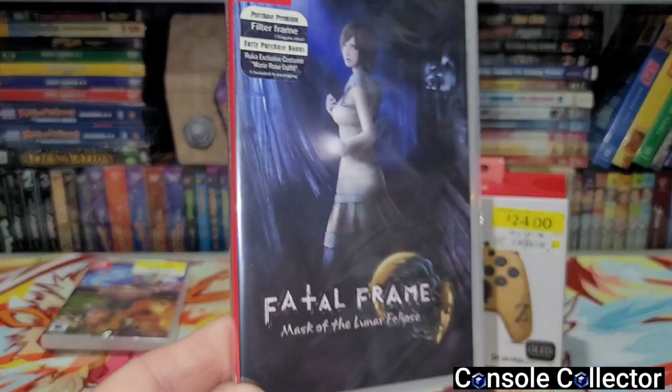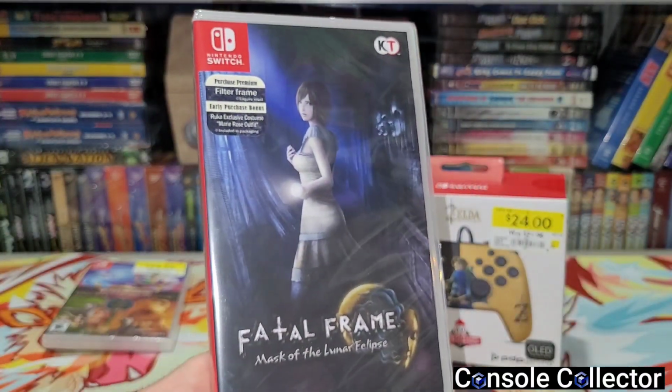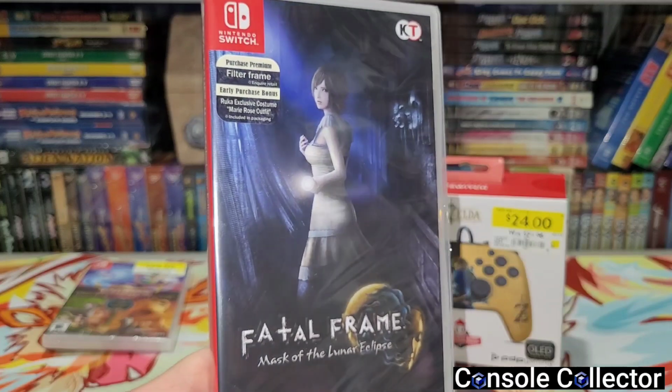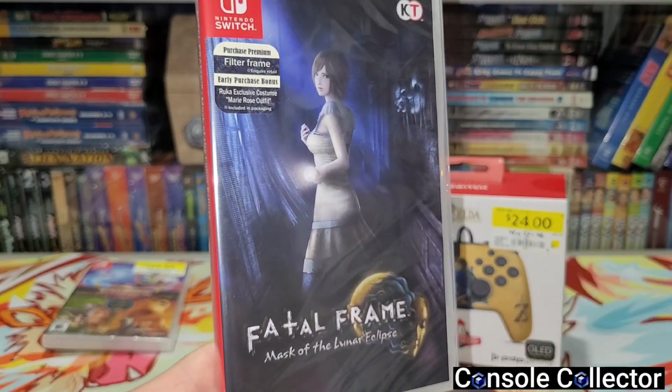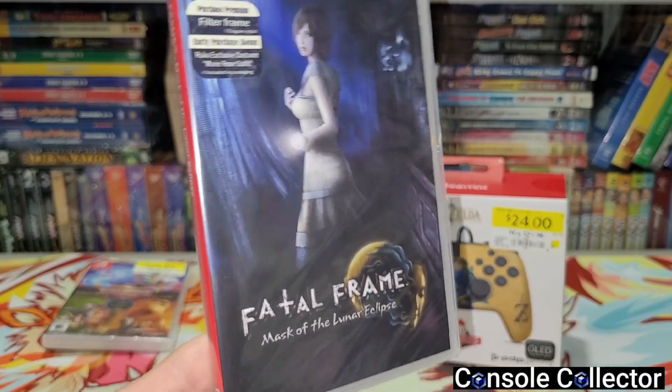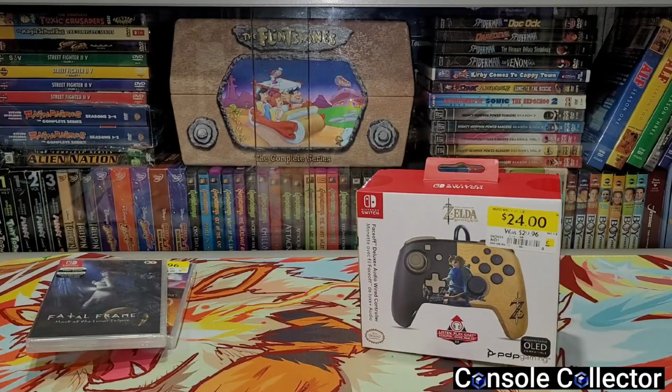I picked up this game recently. It's the new Fatal Frame for Nintendo Switch, Mask of the Lunar Eclipse. Now, I really love the original Fatal Frames, and I haven't had a chance to play any of these remakes and re-releases, so I'm really excited to give these a try. I gotta find some time to play them, but yeah, happy with that pickup.